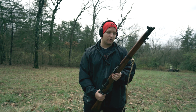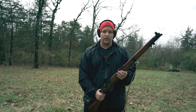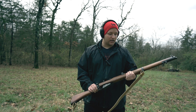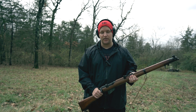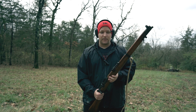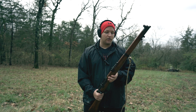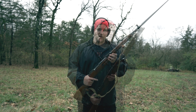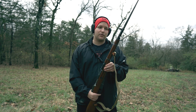The ammo that we shot was from the 40s. It was pretty old, shot flawlessly, and very surprisingly for the gun that is the oldest out of all of them, this one actually shot the smoothest. And from both of us speaking and shooting all of these all day here, this one's definitely both of our favorites.